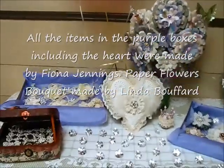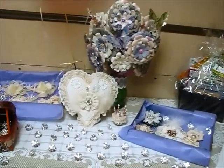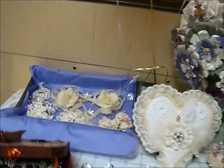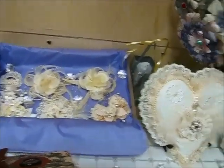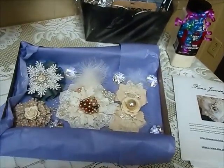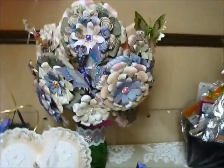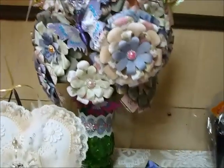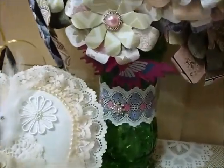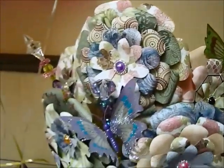These are some gifts. They're handmade items being made for auction. These are Fiona's gifts that have been donated. These are from the new flower punch board that just came out. These are some of the organizers, Nancy and Natalie. Say hi to Fiona.